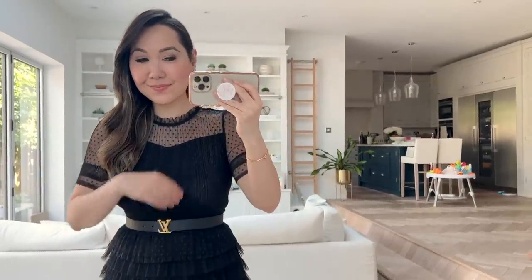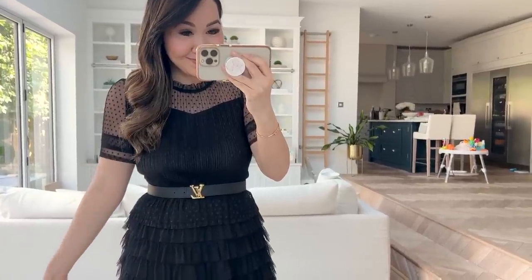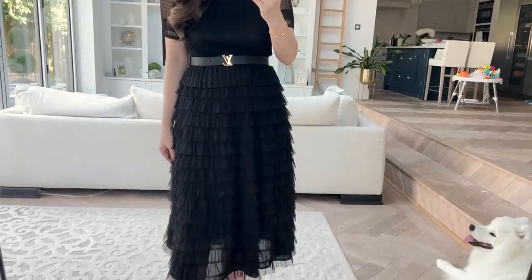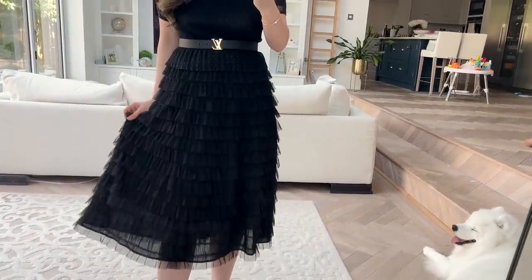And then you have this fantastic tiered skirt. So you have a lot of ruffles. It's definitely more on the girly side, but I think it's just gorgeous, like so, so stunning. It is fully lined as well, very, very soft and silky to touch. So it's very, very comfortable to wear. And this does come with a belt to cinch it in as well.